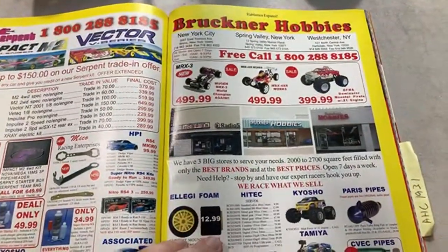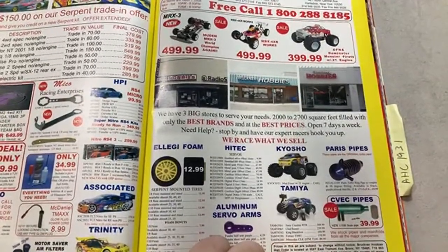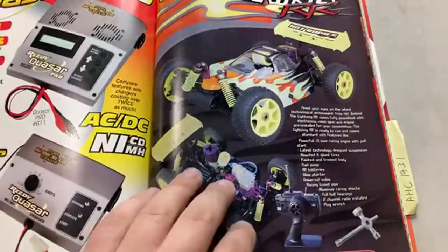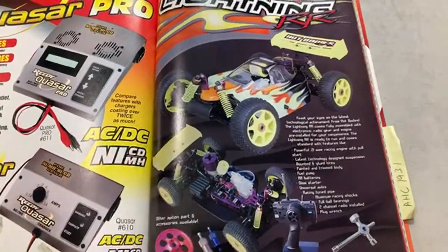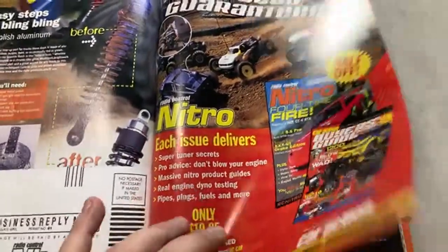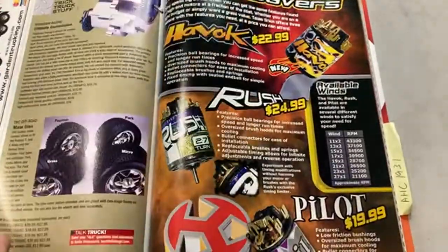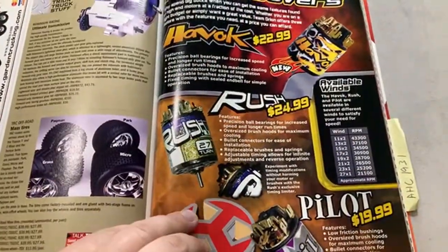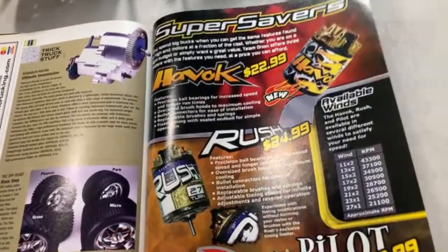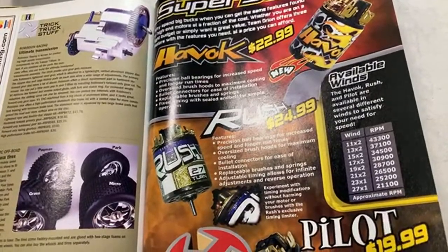All right, we got CVEC pipe over here, $39. Another Hot Bodies Lightning RR ad. My most hated nitro in the world, and I'm serious about that. We got electric motors over here, Super Sav Savers, it's called. Havoc, the Rush. I'm not sure. I think these are like the cheap motors.